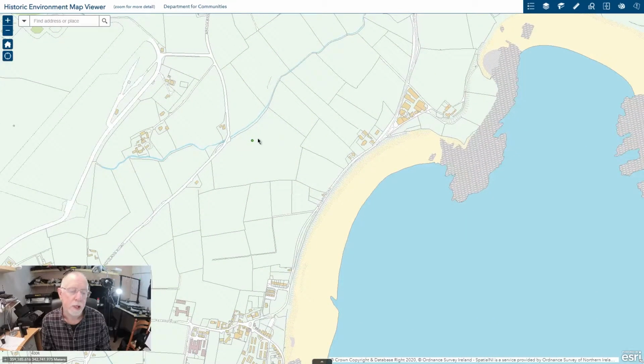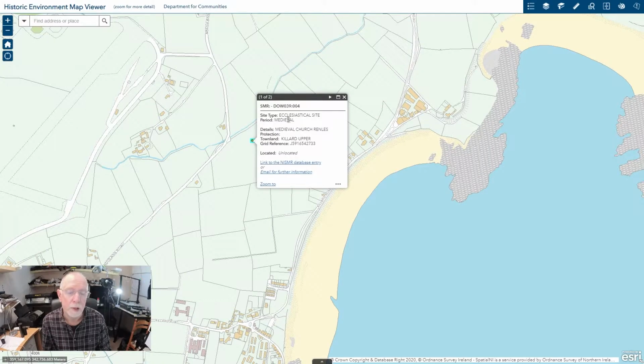As you can see, it's beside a river. The river's called Cargy. The site was originally located, in fact it's still marked as unlocated, the pin was away over here somewhere, so I've now managed to get the pin with the proper reference to it. So if we click on the actual dot, it'll tell us it is an ecclesiastical site, a medieval period, and it's in the townland of Killard Upper.